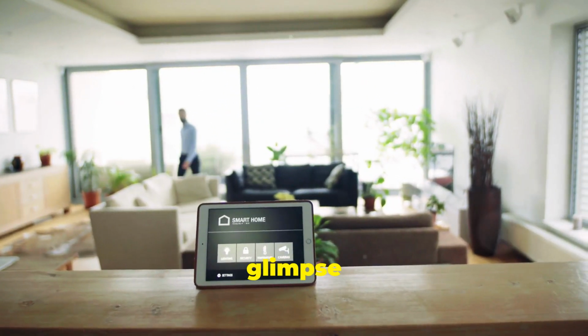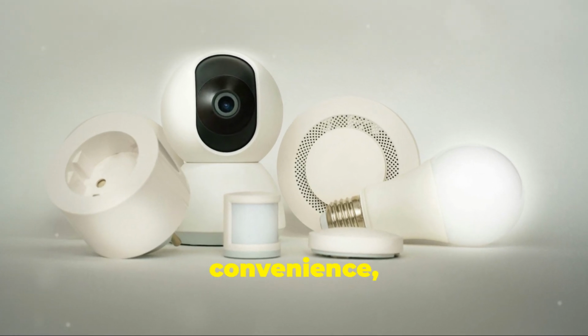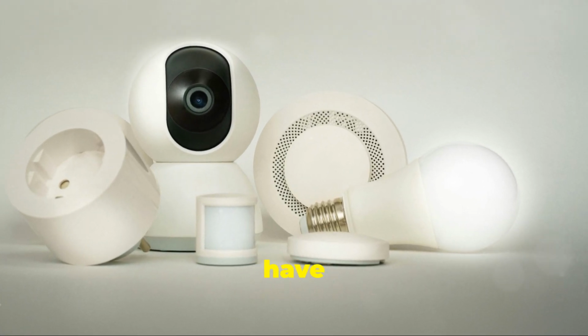These gadgets are just a glimpse of how you can transform your apartment into a smart home for 2024. Whether you're looking to boost security, convenience, or style, these devices have you covered.